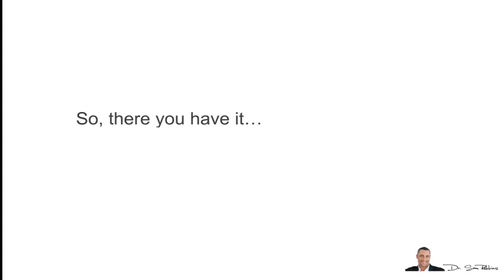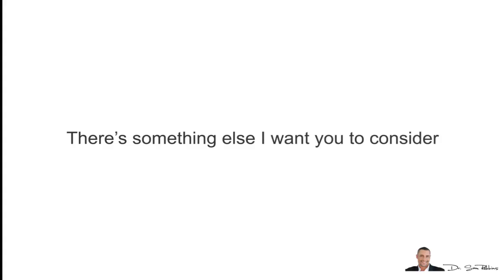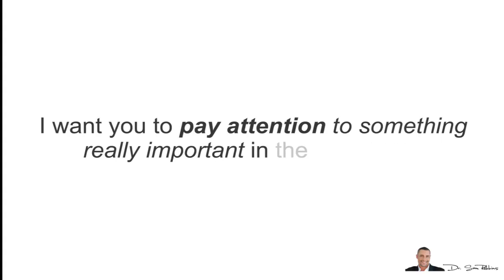Okay, so there you have it. 4 proven ways, solutions for naturally improving your cholesterol levels and having a healthier heart. But there's something else I want you to consider. So I want you to pay attention to something really important in the big picture.